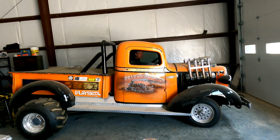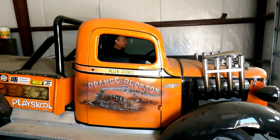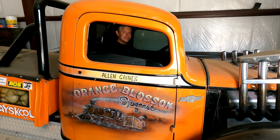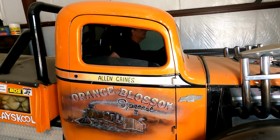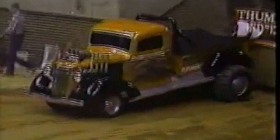Want me to get a close-up of you in there? Oh yeah, that'd be great. The thing is, there's no hole in the floor for him to see where he was going when he was pulling these wheelies. No, it's all. The headlights, the two headlights on the front, they come up high enough to see it. That's how he got it down the track. This is a real showpiece.